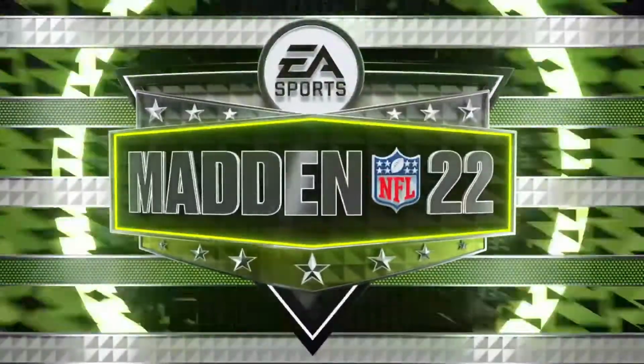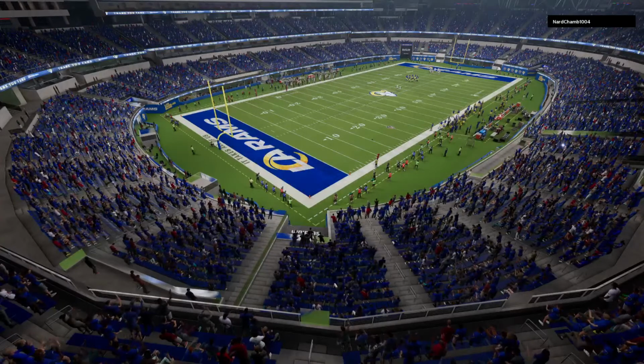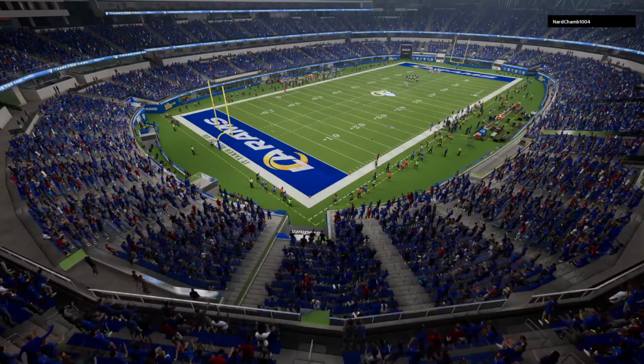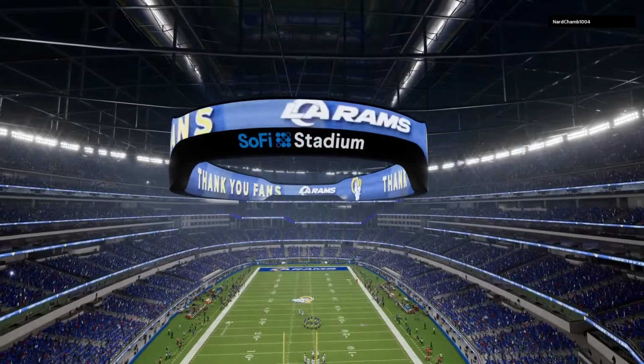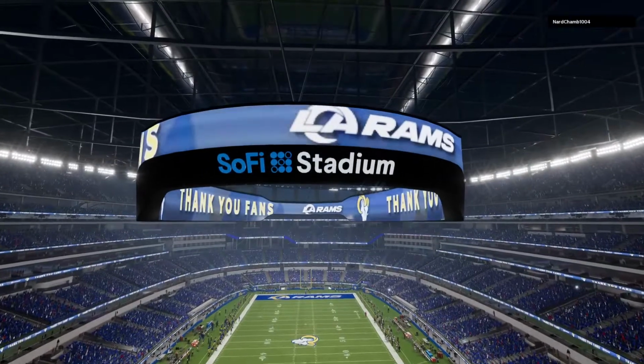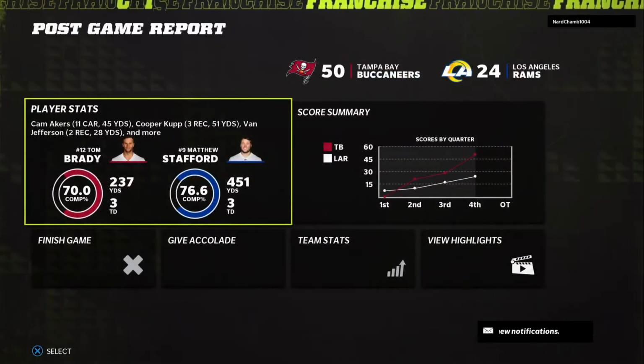So for the Buccaneers, it's an ideal start as they move to 3-0 now on the young season. And they'll get another road test next week as they head to New England to take on the Patriots. Meanwhile, for L.A., they'll fall to 1-2, and they'll try to rebound next week as they head to Glendale to take on the Cardinals.